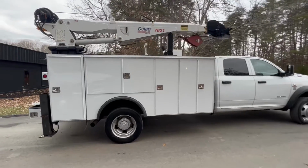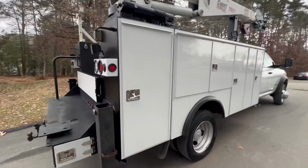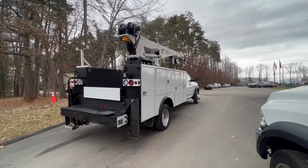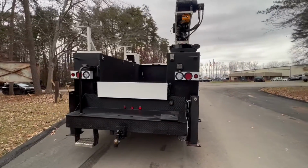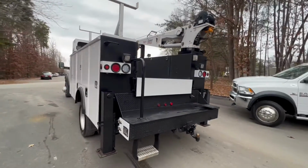It has a little over 67,000 miles. I think it's 67,775 when I just got in it and pulled it up. And everything on the truck works as it should. It has hydraulic outriggers, a hydraulic air compressor, and a fresh bedliner applied to the back of the bed.